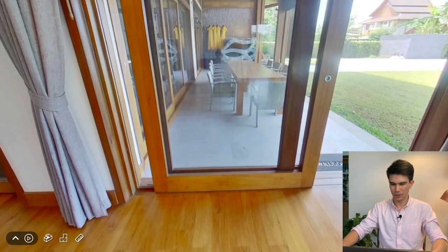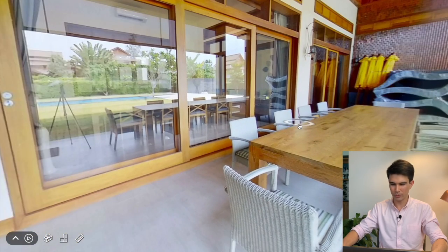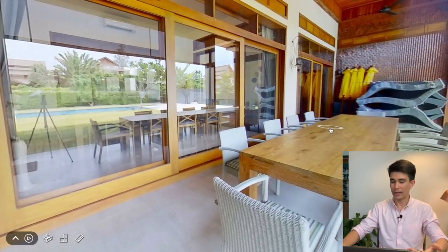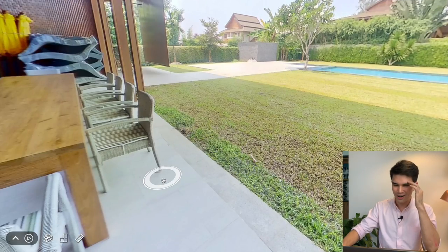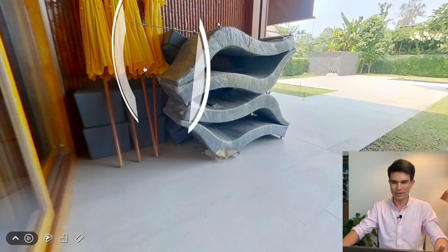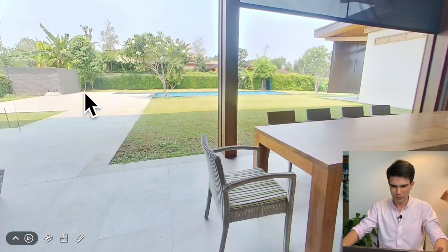All right, let's step out to the poolside area. Everyone was waiting for this. Okay, welcome to the poolside area. When the weather permits, you can instead opt to have your lunch or dinner out here and enjoy that. Oh, holy moly! And you've got some sun beds here, cabanas out here that you can lay out over there.